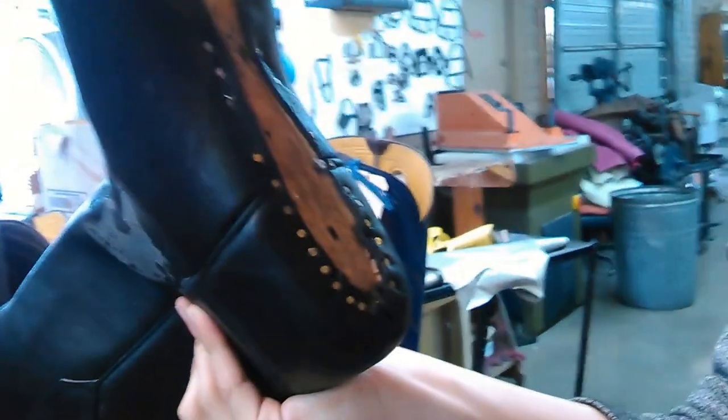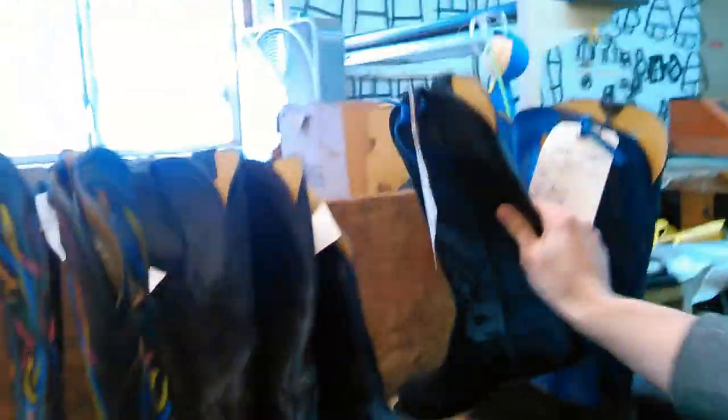So they put the outsole. They put that leather outsole. That's next, accompanied with the shank. The shank is going to be in here. And then from there, I think that.